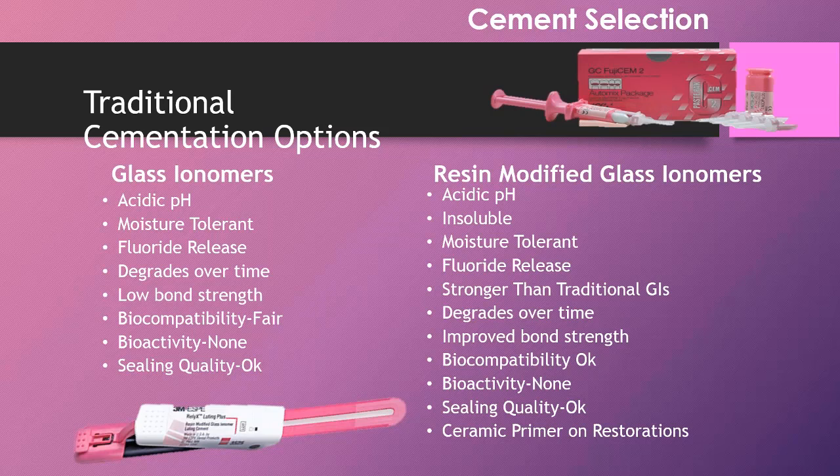They do degrade over time, but they have improved bond strength, and their ability to seal a restoration when there's good retention is pretty good. So we can see the evolution of a glass ionomer into a resin modified, which gives us some great strength properties that many of us had used for our porcelain fused to metal restorations, and maybe even some of you are using it for your zirconia restorations or EMAX. But you have to have that good retention.